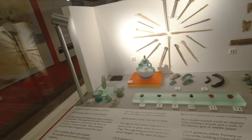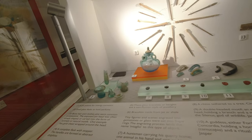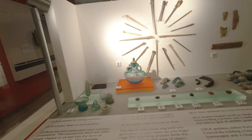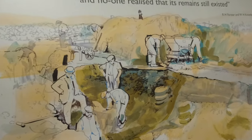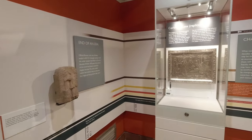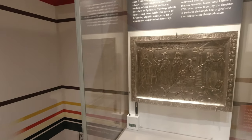A glass flask with stopper. Fancy that surviving so long. You'll not really see through the glass, but it says the handles are formed as abstract dolphins. Oh, there's that tray. It's a replica. A replica of it. Yeah, the tray that we mentioned outside.